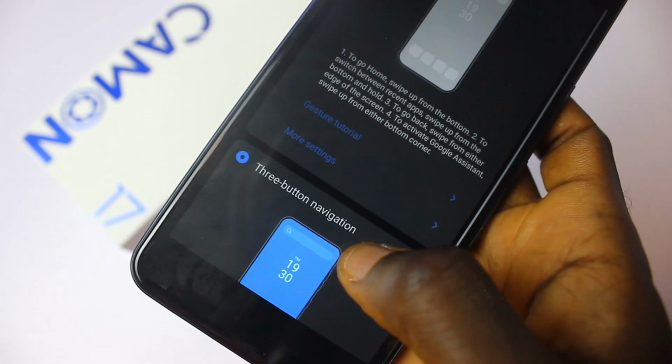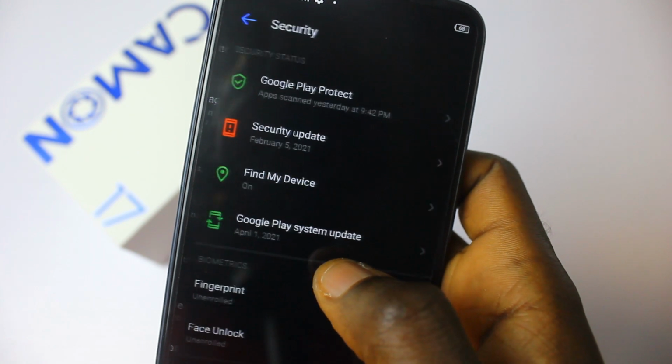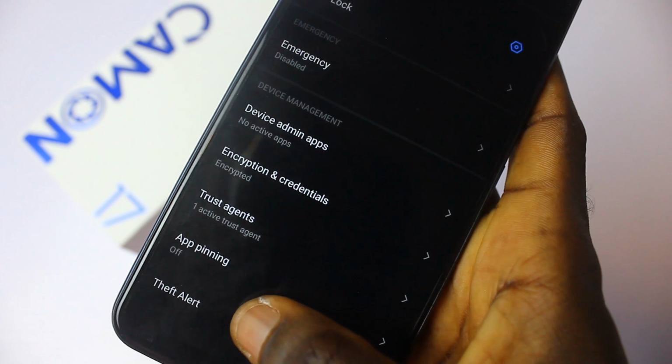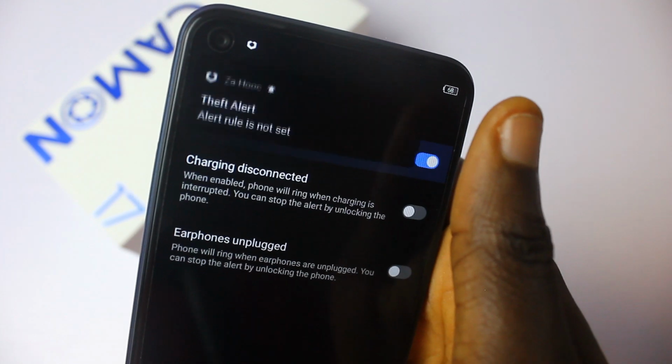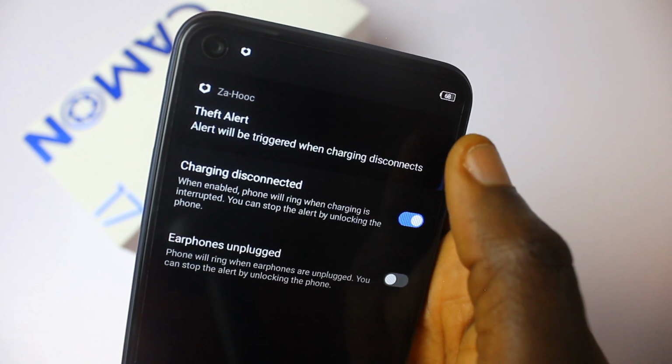Now, after spending so much to buy the Tecno CAMON 17, it makes sense for you to activate the security, and one of such things is the theft alert. With this feature enabled, you get alerted whenever your smartphone is interrupted when charging it, or when the earphone has been unplugged from the 3.5mm jack. The phone will shout, will ring for you to know that somebody wants to tamper with your smartphone.